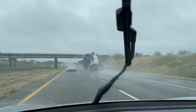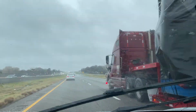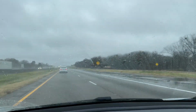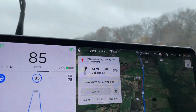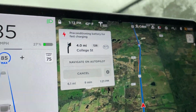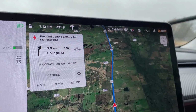This leg has been really sucky. It's rained the whole time, even harder rain than this actually. Autopilot has been doing pretty good, but when the trucks spray up the water, it'll slam on the brakes, so I kind of have to hover my foot over the accelerator. But pretty close to the Sulphur Springs supercharger, preconditioning, more than enough battery left, so we'll see what that supercharger is like when we get there.